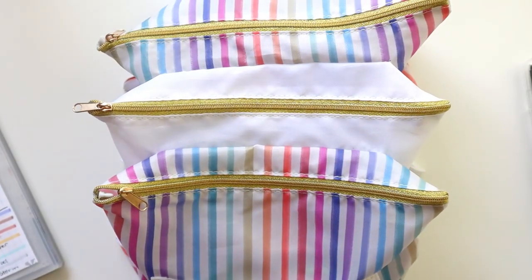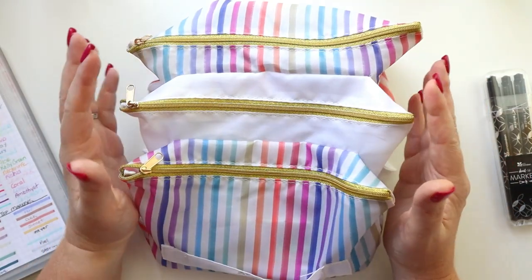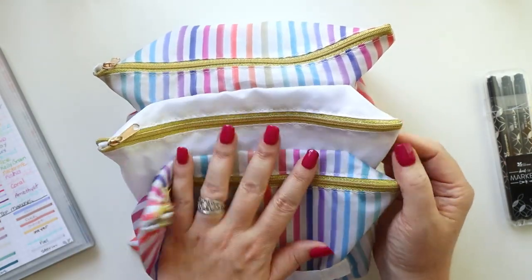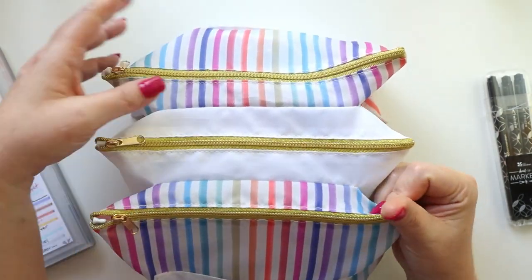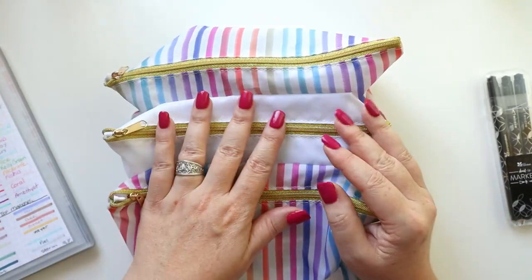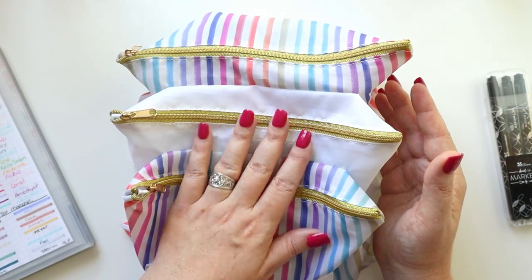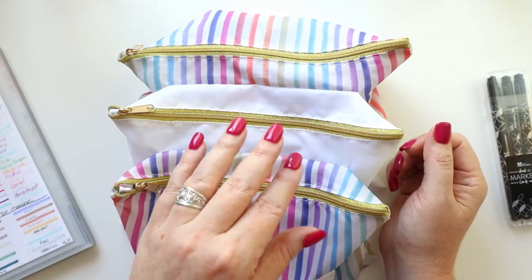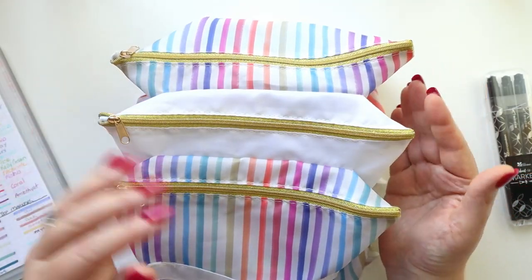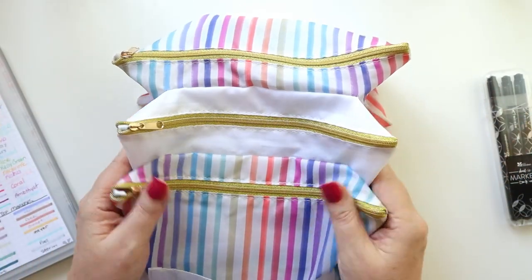So I really love these accordion bags on the Erin Condren website. I think they're so great for so many more things than just pens, because they're awesome to pack with. Like when you're packing and going on vacation, you put sunblock in this one, skincare in this one, makeup in this one. There's a ton of ways to use this. I thought about, they didn't have these when my kids were going to summer camps, but how handy would this have been to pack in your kid's shower stuff, toothpaste, all that. It's just awesome. These bags are awesome.